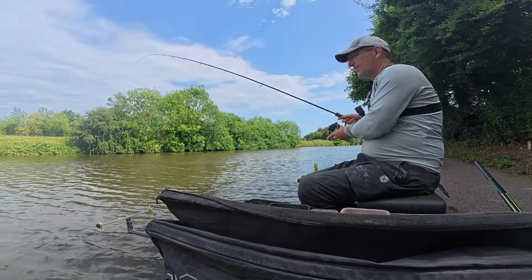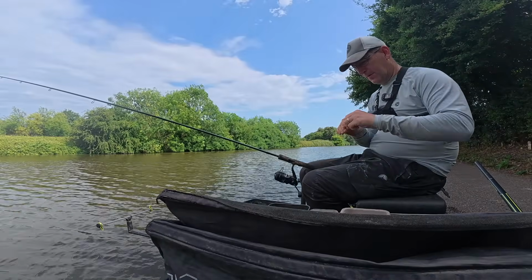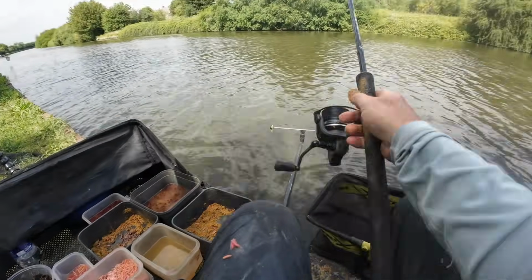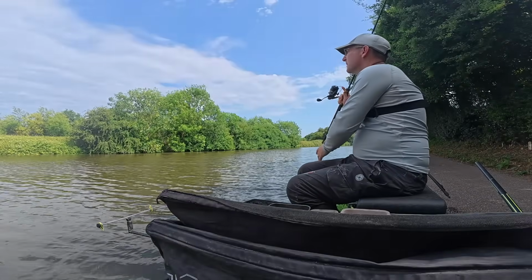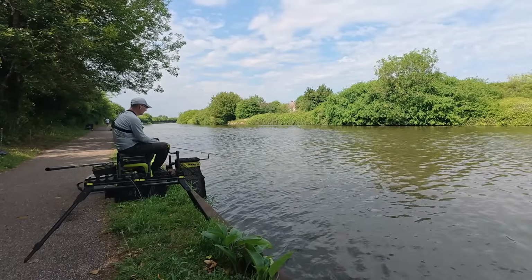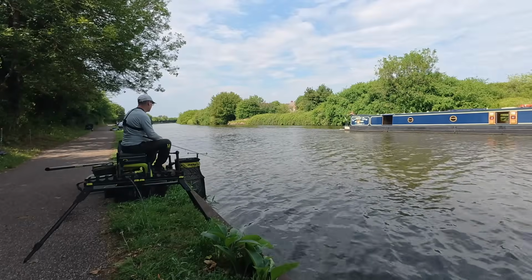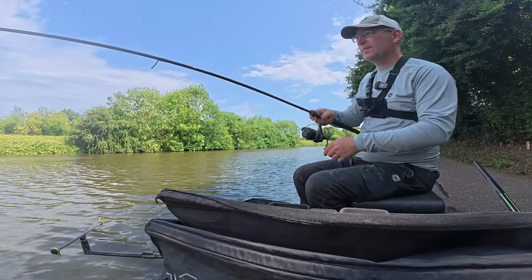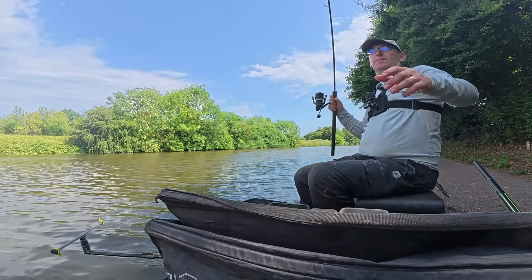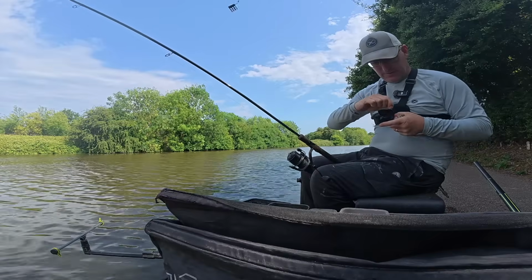That's the first one that's come off. I was going to swing him. It wasn't very big. They've all took a bit of unhooking, so I don't know why that one came off. I mean, there's no way they're coming off. I was unlucky with that one.